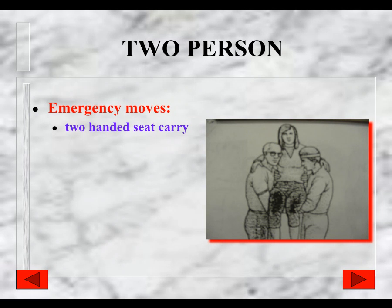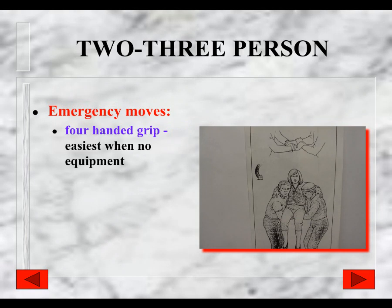This is really good also if someone is having cardiac issues, if they have passed out and you have to go downstairs or go a long distance to get them help. This fatigues the carriers much less than a one-person carry. Once again, you can see another form of that for the four-handed grip, which is when there's no equipment, this is the easiest way to get them up, especially if they're awake and alert.